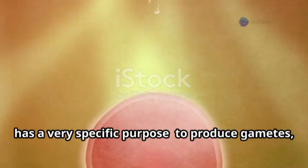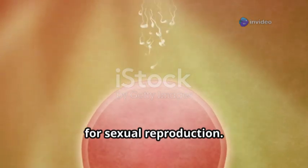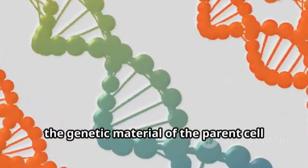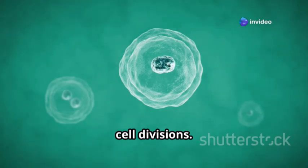Meiosis, on the other hand, has a very specific purpose: to produce gametes, or sex cells, sperm and eggs for sexual reproduction. Its goal is to make cells that have half the genetic material of the parent cell and are genetically different. Another key difference is the number of cell divisions.